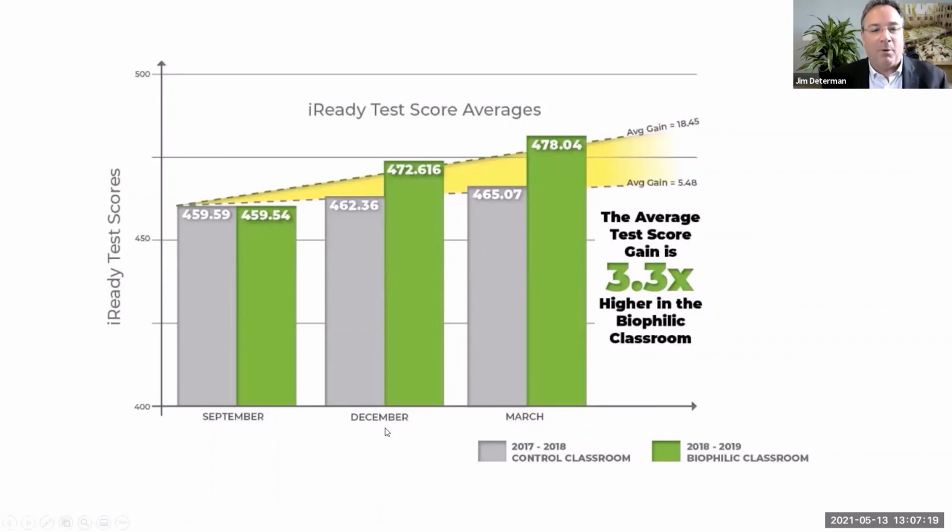Then look what happens in December. Everybody improves. Biophilic classroom improves more. In March, control improves. Biophilic classroom improves more. So let's look at the average gain of the control classroom. 5.48 points difference, better. But look at the average gain in the biophilic classroom of those scores, 18.45. If we call that learning, the learning was 3.3 times better in the biophilic classroom than it was in the control classroom. And remember, they started with identical scores. And this is a large sample size. This is about 125 kids in each cohort.